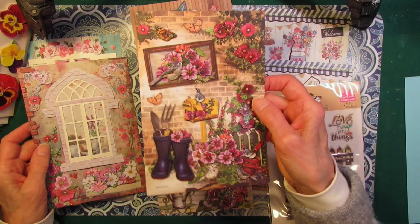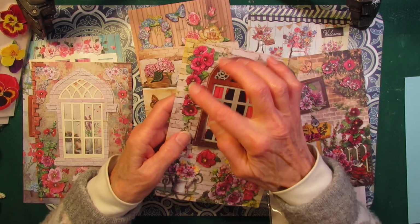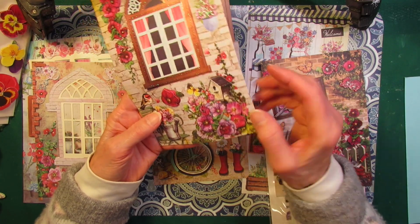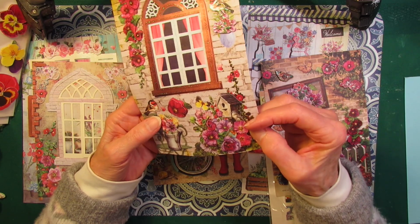Gorgeous. So this is one design I found. And then look at this one, more hollyhocks up there, and the bird's so cute. Really pretty window. Gorgeous flowers. These, I don't know what these are down here. Could be cosmos, I'm not sure.